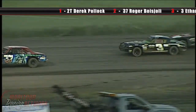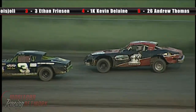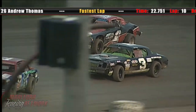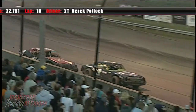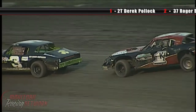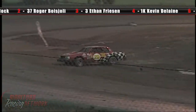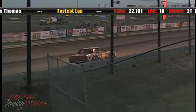They're 2 wide. Kevin Delane and the 3 of Friesen. Some spectacular racing here in the pure stock class. Derek Pollock, 2 laps to go in this one. Friesen goes far and wide outside. He's in 3rd spot trying to get around. McRae, who was in 2nd spot going into this restart, is all the way back in 6th spot now.